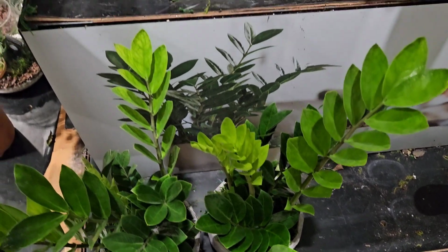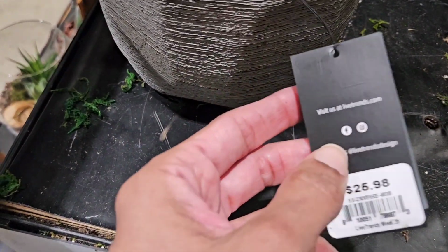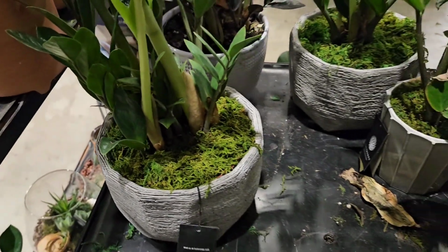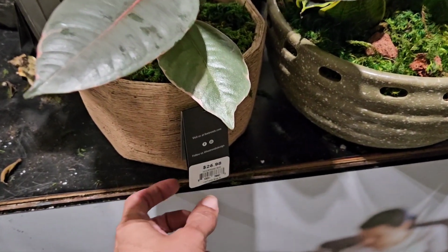For beginners, ZZ plants are the way to go. You have to ignore them. Once a month, maybe water, and they'll be fine. Believe it or not.